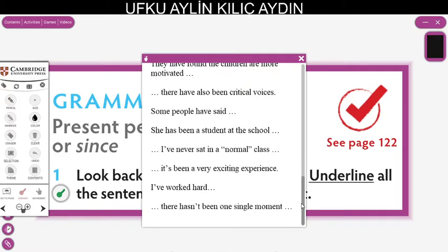There have also been critical voices. Some people have said that she has been a student at the school. I've never sat in a normal class. It has been a very exciting experience. I've worked hard. There hasn't been one single moment. Please underline these sentences.